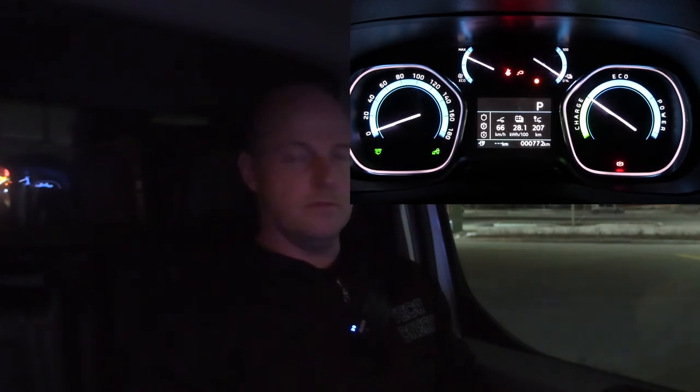And we have a mix of speeds from 60 kilometers per hour, 80, 100 and 110. And the consumption finally stopped at 28.1, that's the average. And this car is not so aerodynamic, so at high speeds it will use more power. We're going to do a little charging session here now, and we're going to get back home.